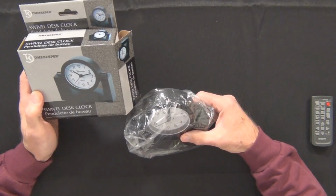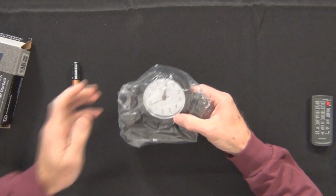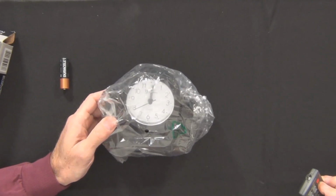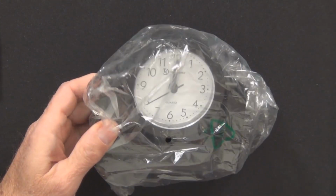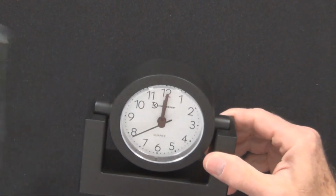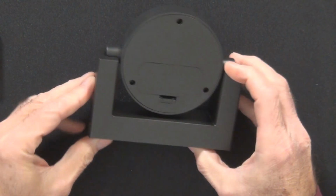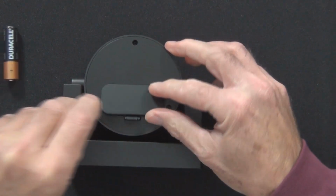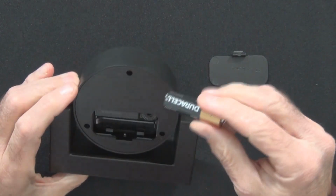You know, the TimeKeeper. Everything is made from China, but the most important thing is the ability for the person to know what time it is. So this just runs on a single AA battery. It's relatively inexpensive. So here's the compartment. This little dial here to set the time.